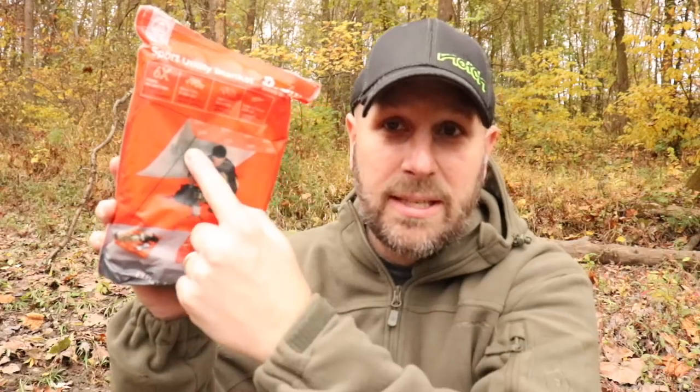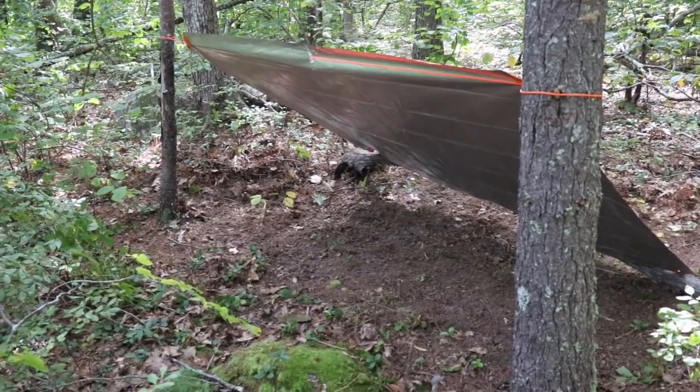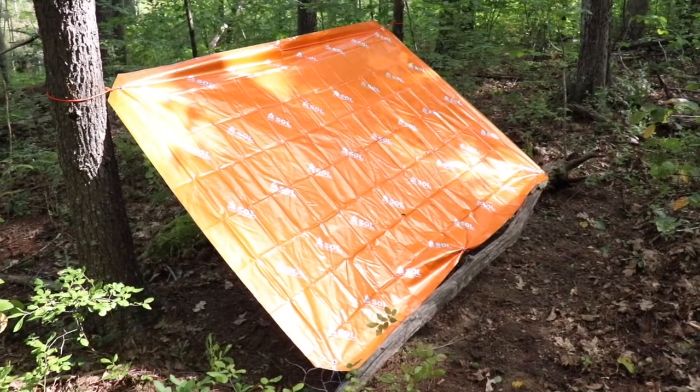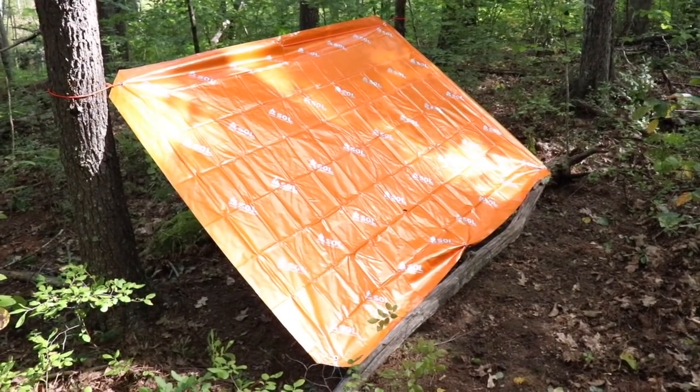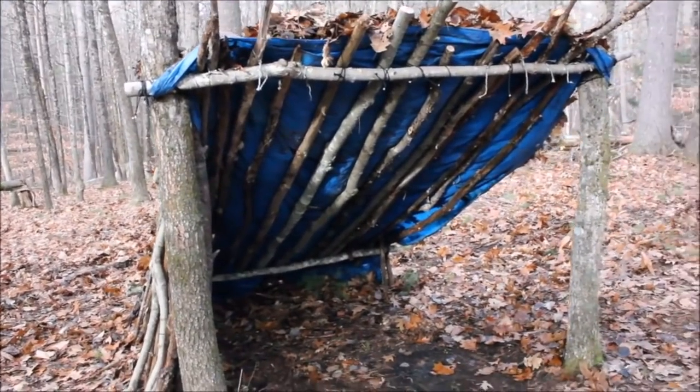My number 2 item is some sort of shelter. I've used this one and I like it a lot. It's the Sport Utility Blanket from SOL. The cool thing about this is that you can see it has that reflective undercoating, so it's going to reflect radiant heat back to you if you're there at night. So just imagine you get a tarp set up so you keep the rain and the weather off you. You have a sleeping bag, you can climb in there and hunker down and stay pretty warm.